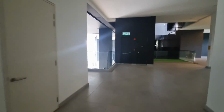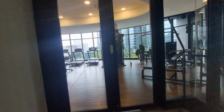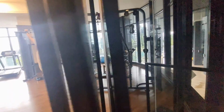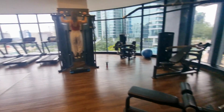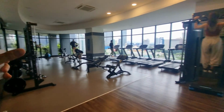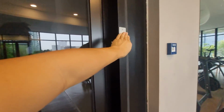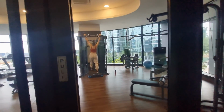I'm not sure if I should step in. Maybe I should step in from the other end. You know, it's always not a nice thing, right, when you enter a place and you are recording people. So this is the gym. A lot of people working out. Look at that. Not too big. I think it's just nice in terms of the size. Yes, let me exit. I don't want to disturb the rhythm, right?